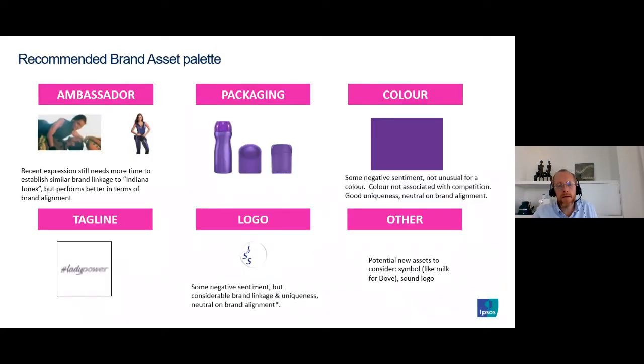And then ultimately, what we do is make a recommendation, not on the individual brand assets, because often we test multiple alternatives, but on, let's say, the final choice. If they have 3 taglines, we say which one is the best one. If they have a variety of packaging executions, we make a recommendation.